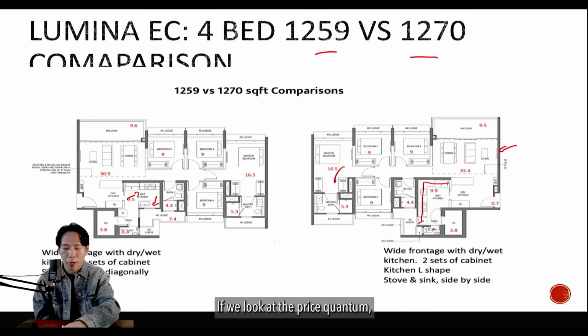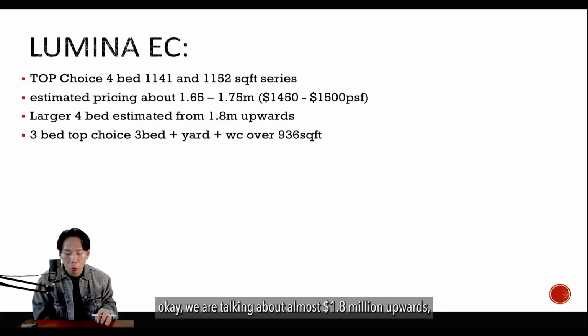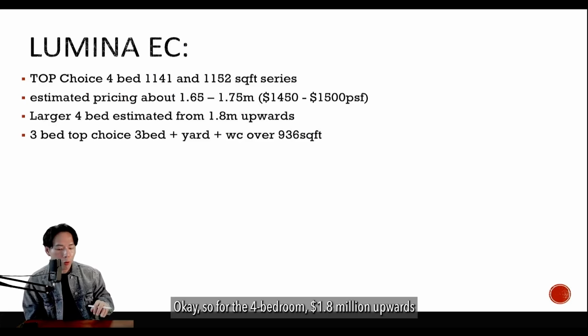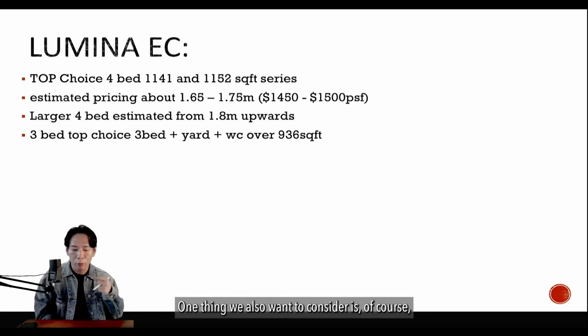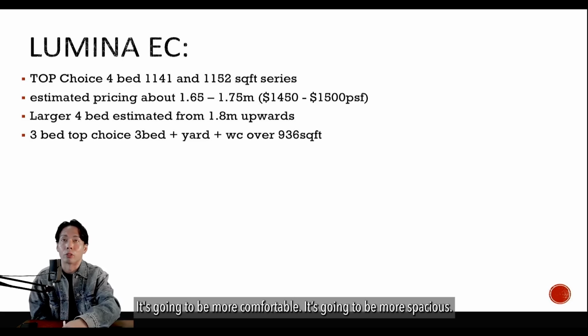If we look at the price quantum for the larger 4-bedroom, we are talking about almost 1.8 million upwards, versus 1.6 plus million for the smaller 4-bed. One thing we also want to consider is, of course, definitely the layout for the larger 4-bed is better. It's going to be more comfortable. It's going to be more spacious.